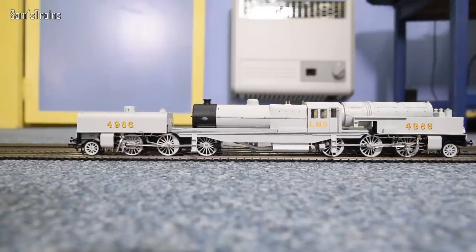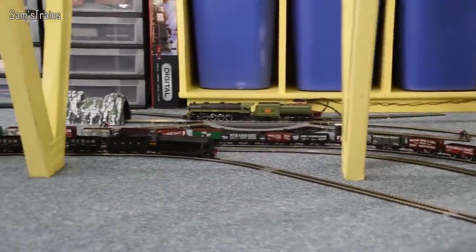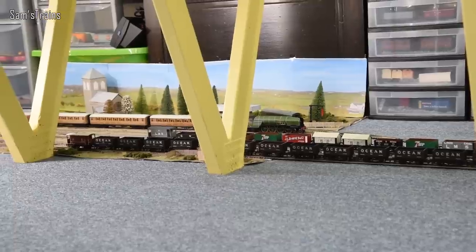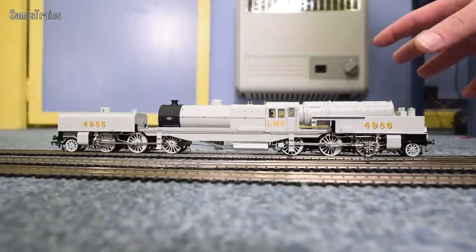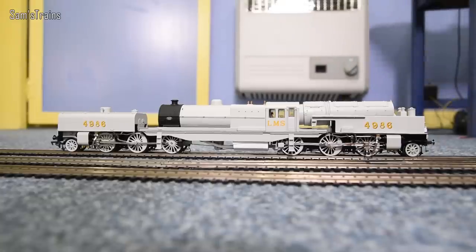Right, let me put it back onto the outside line, and I'll show you what I'm going to run it with. So I've set up a whole load of wagons. As you can see, there's about 30 there, so quite a lot. My secret formula suggests that this should be able to manage about 45 coaches on straight and level track. So I'm fairly confident that it should be able to manage about 30 wagons on not straight and level track.